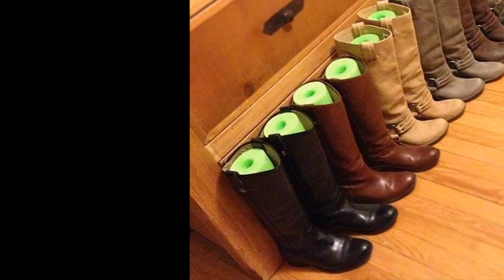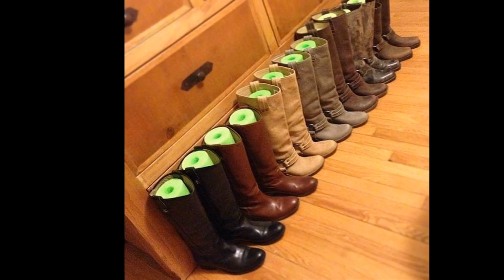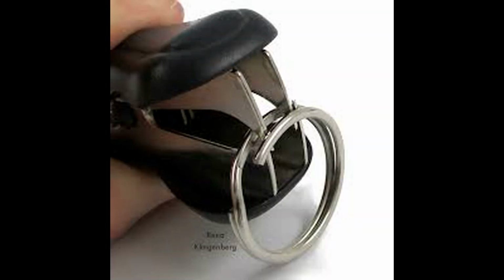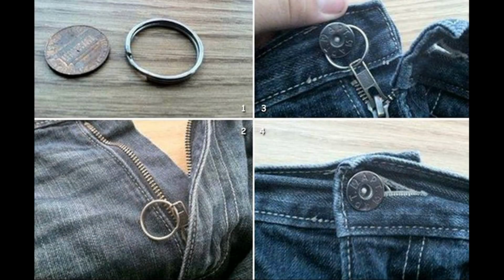Get inexpensive pool noodles and you can cut it to the same height as your boots and you'll never have them flopping over again. Use a staple remover to open a key ring when you're adding a key, but another thing to use with these key ring holders, if you have a pair of pants that's always sliding down, slip it through the zipper pull and you can loop it over the buttonhole and your zipper will never fall down again.